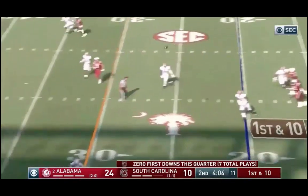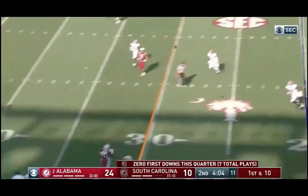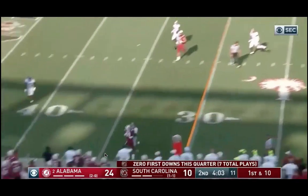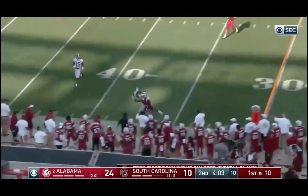Notice he's got the upfield shoulder. He's aware of where he is on the field. He understands where the first down is. And notice how close he's now got the offensive player to the sideline. He does a great job getting the wide receiver towards the sideline, compressing that throwing window, and then extending up to make a play.